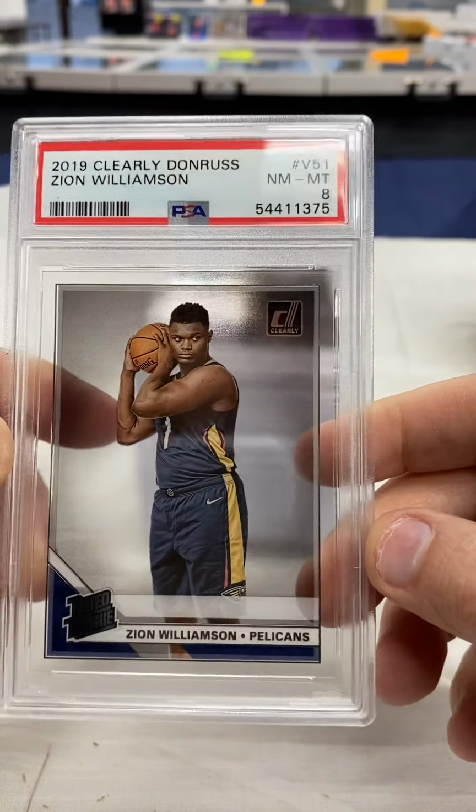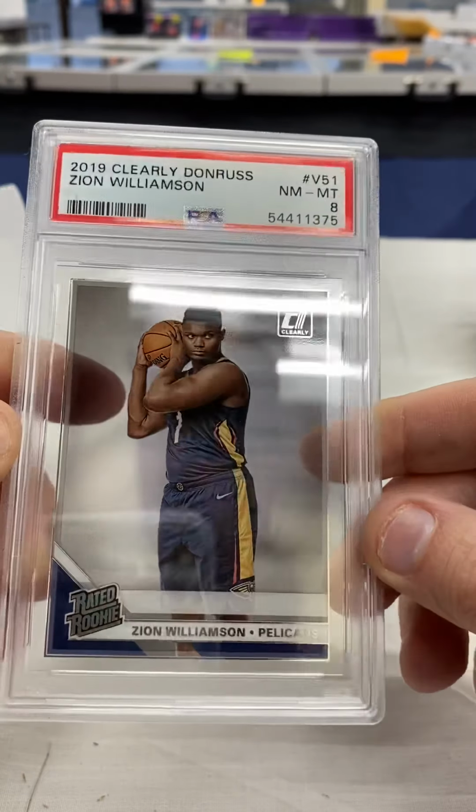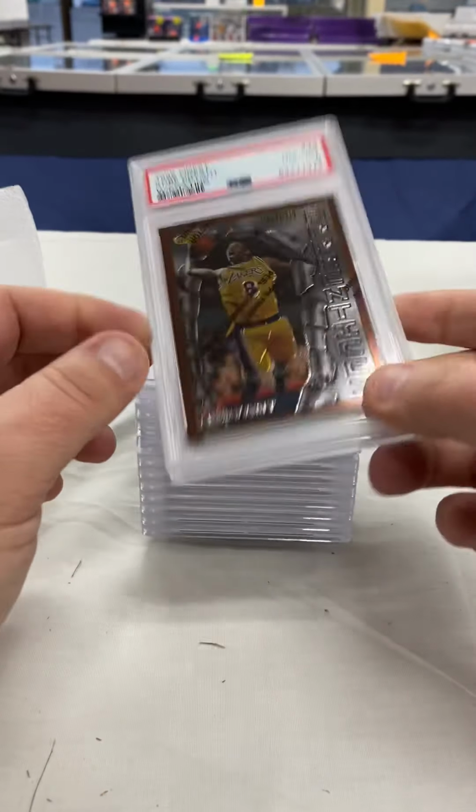Zion, these are tough too. They come out of the packs already kind of messed up, scratched surface marks. Got an 8. Graded 2 Kobe Finest.